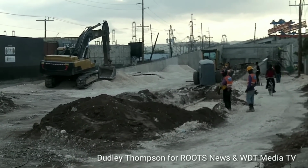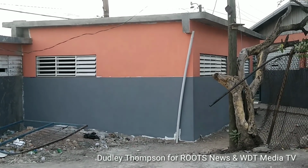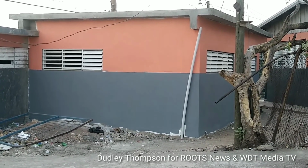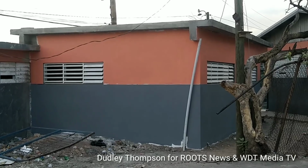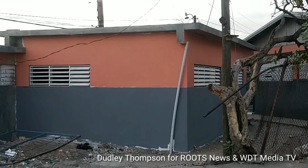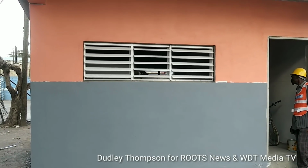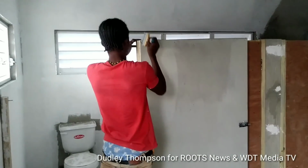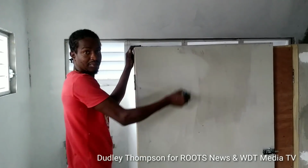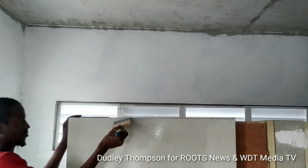We're down here at the restroom at the school, and I can see the paint job is now on in earnest. The outside is almost finished, as you can see here, the restroom at Corbin Gun Primary and Junior High School. We're now inside the restroom, and you can see the painting is still taking place here at the restroom at Corbin Gun Primary and Junior High School.